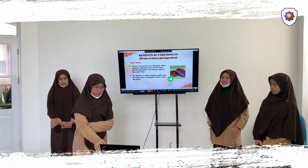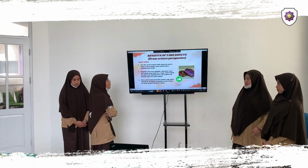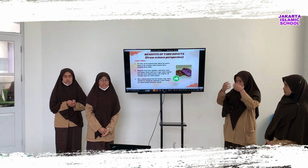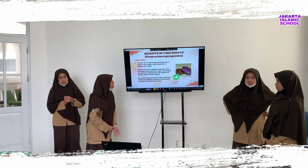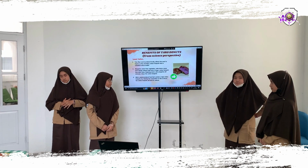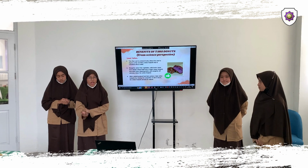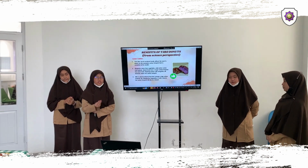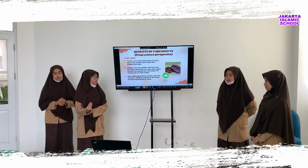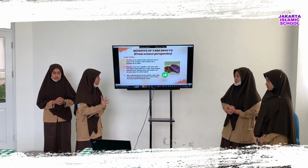Something 100 calories. So, the benefit of taro: it can be produced locally without any need for import, so the secondary carbon footprint calculated will be smaller. Margarine comes from vegetables, meanwhile butter comes from animals. Animals have a larger carbon footprint. Replacing butter with margarine will obviously reduce the carbon footprint.